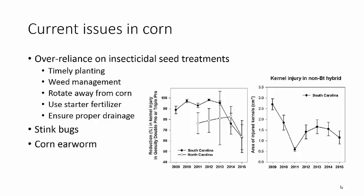What we'll not be covering today, but what we are seeing an issue with, is corn earworm. I think it's important to keep in mind when we talk about corn earworm that even though we see corn earworm in a lot of our field corn fields, this is not a yield limiting pest in timely planted corn.